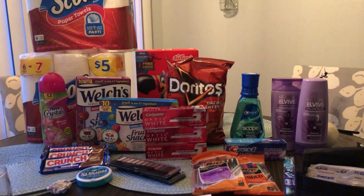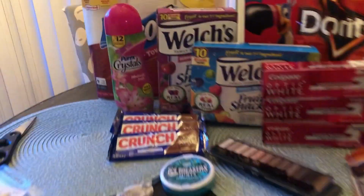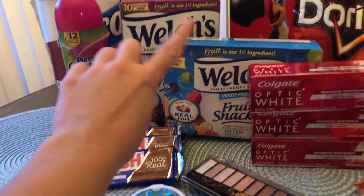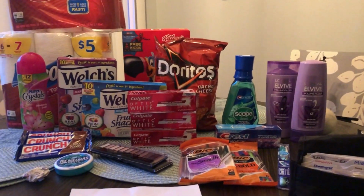Look how good. Next time I go to the movies, it is going to be super lit because I'm going to have so much candy. I'm going to have this candy. I'm going to have this candy. I'm going to have chips. It's going to be great. My purse is going to be stuffed to the brim.